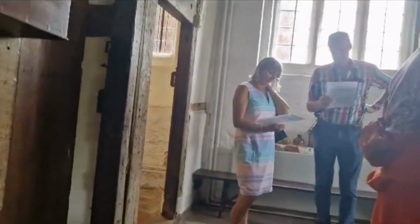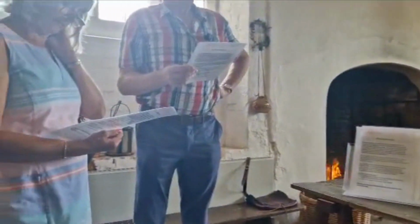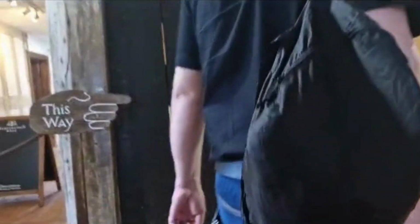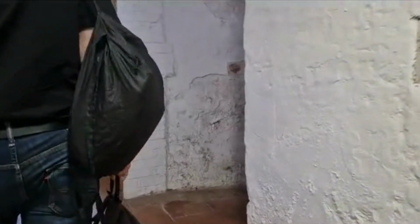Which way do we go next? Dairy. Oh, no, this is where they're preparing for the... Where's the next way to go then? I'm lost. Which way do we go next? I don't know. That's the way we came in. Yeah. I don't know where to go next. I'm lost. I think it would be that way. Yeah, but that's the way out, isn't it? Where's the steps? No, that's a door. Oh, steps up. I hope this is the right way.